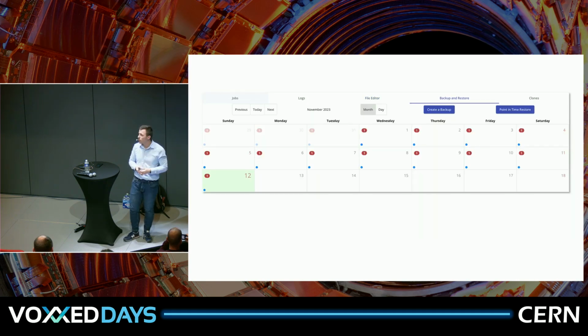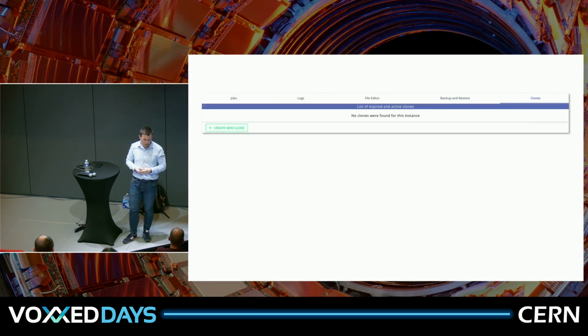The backup and restore, so we take backups of our databases for our users. They can restore automatically themselves. They can do a point-in-time restore. They can also create a clone. So that's the next tab. So they can create a clone, and you can see that, oh, something is not working with my version of the software, or with this new version of the database, for example. So you can work on the clone, fix it, and only after you fix your issues, you can do it on production.